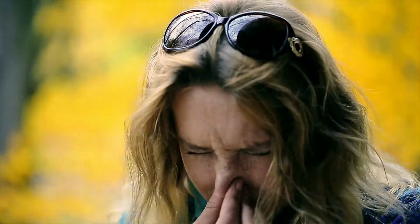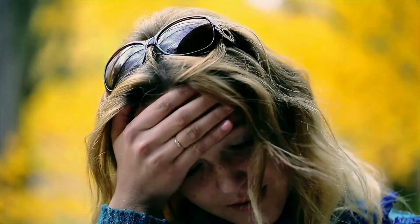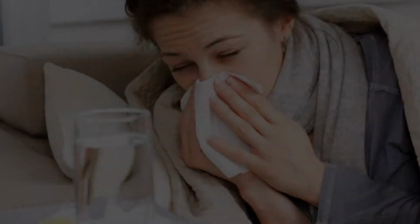The common cold is typically spread through the air and can be the result of more than 200 different viruses that attack the respiratory system. While it's important to wash your hands frequently and avoid touching your eyes, nose, and mouth, you can use essential oils to help eliminate the spread of germs, as a natural disinfectant to kill them.